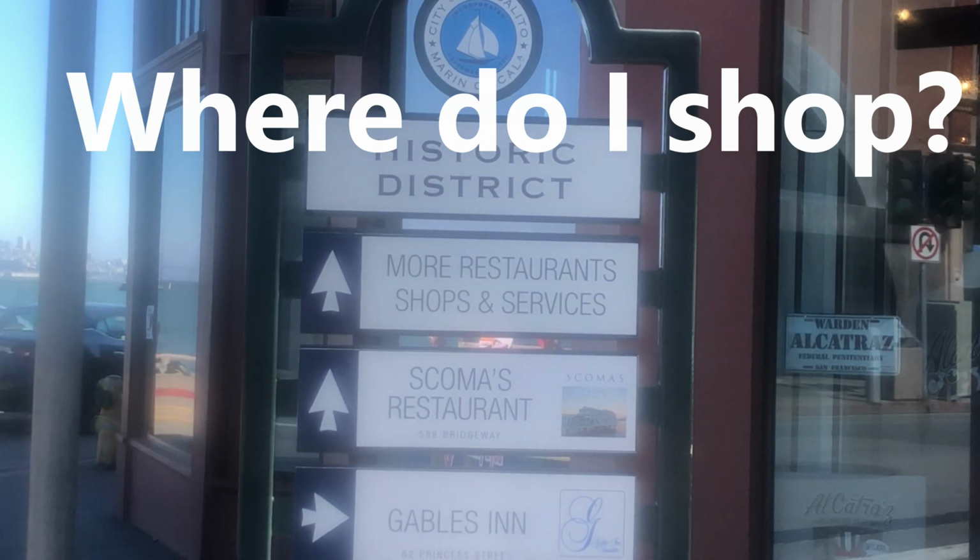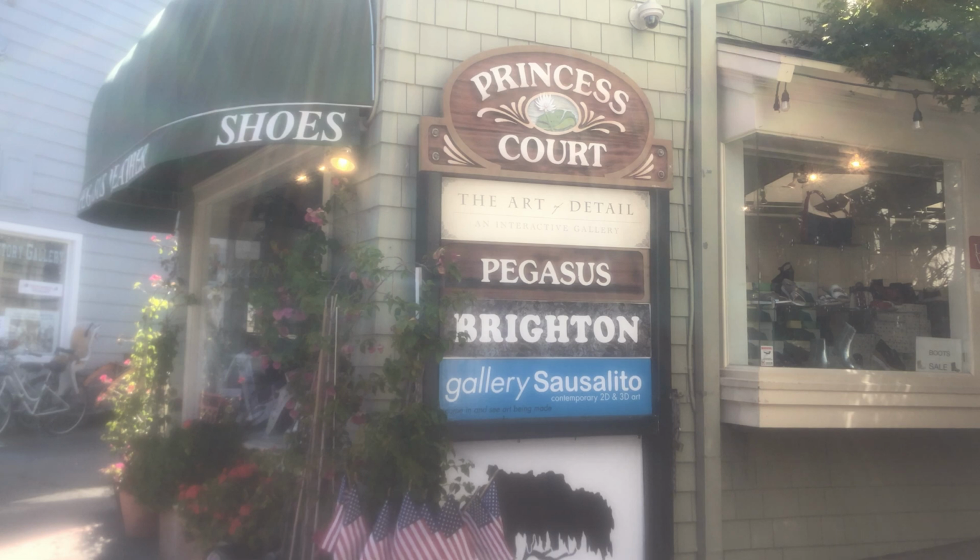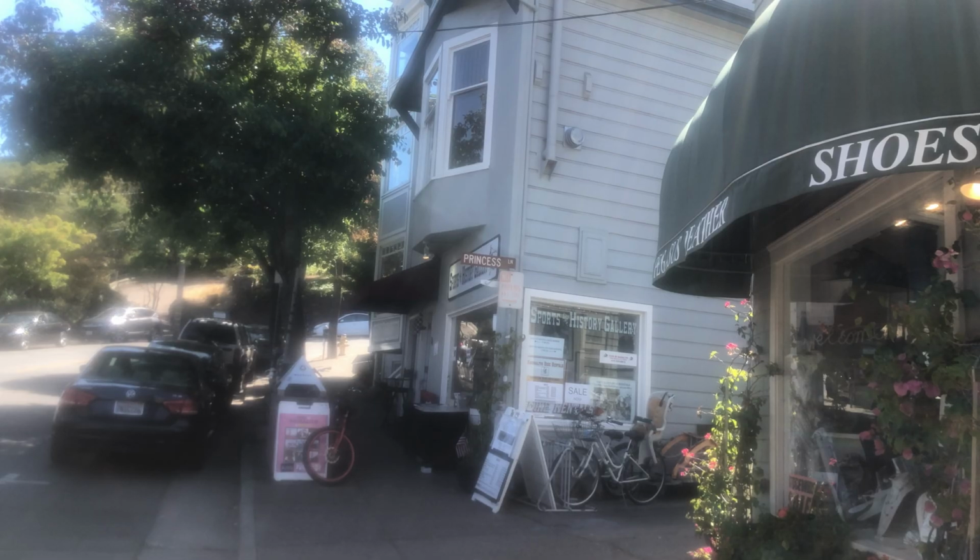Sausalito features art galleries, men's, women's, and children's clothing, gift shops, chocolate and ice cream shops, consignment stores, toy stores, and much more.